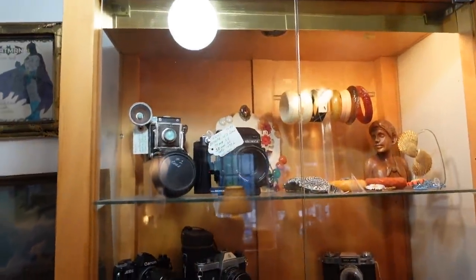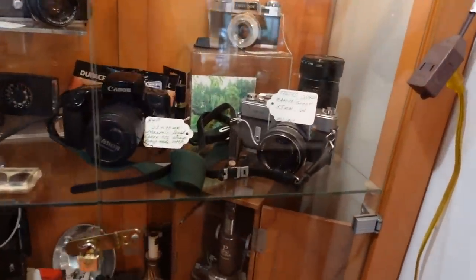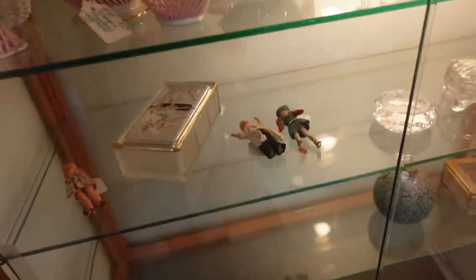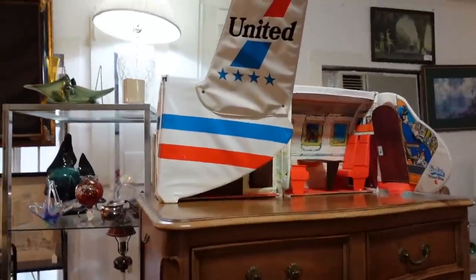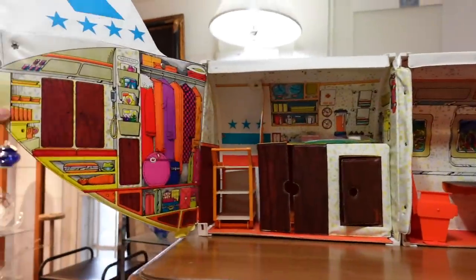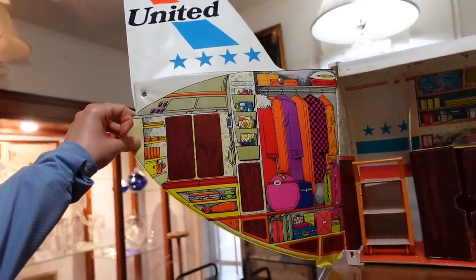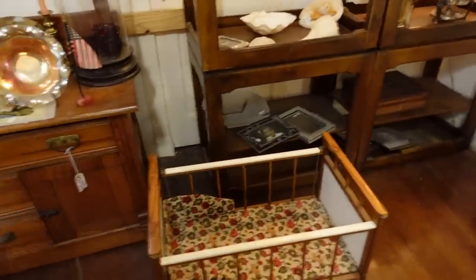Some people collect old cameras. There's some nice ones here. Those little people, dollhouse people. Oh my god, how cool is this? It's a Barbie airplane set. Like the little flight attendant station. Because there's always room for all this wardrobe. We have a baby doll bed.